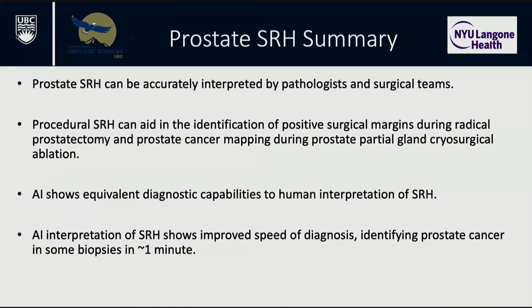Okay, so in summary, prostate SRH can be accurately interpreted by pathologists and surgical teams. Procedural SRH can aid in the identification of positive surgical margins during prostatectomy and prostate cancer mapping during prostate partial gland cryosurgical ablation. AI shows equivalent diagnostic capabilities to human interpretation of SRH, and AI interpretation shows improved speed of diagnosis, identifying cancer in some biopsies within 1 minute.